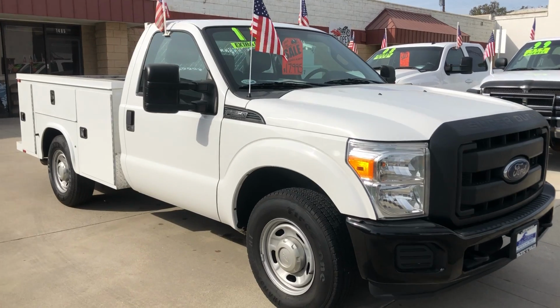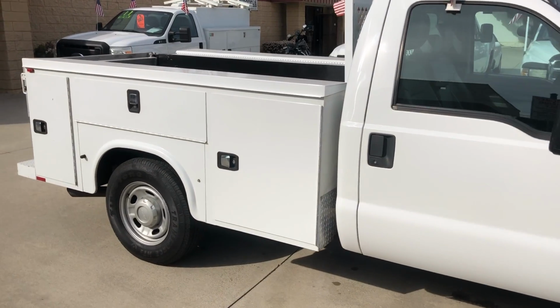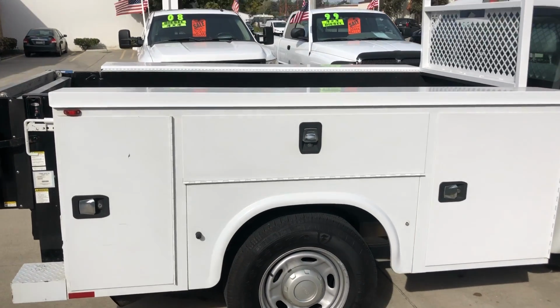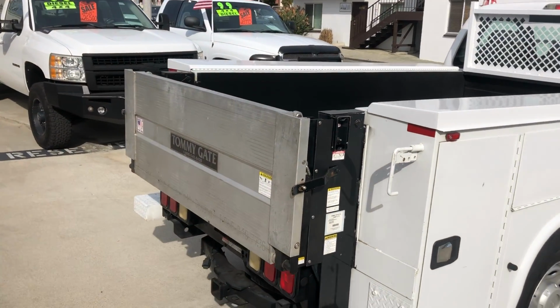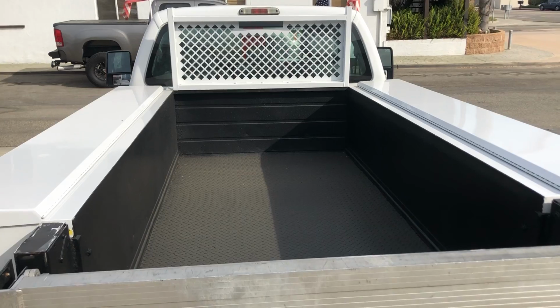Here today we have a 2015 Ford F-250 service bed truck. Super clean truck. It's got the Knapheide utility bed on it, 3 bins on each side, flip top boxes on it, headache rack. This one's got the Tommy Gate lift gate on it, 1,300 pounds. Spray on bed liner.